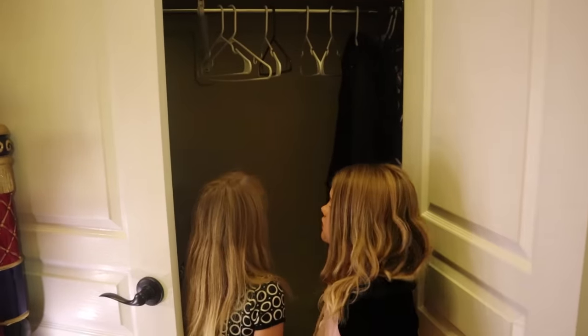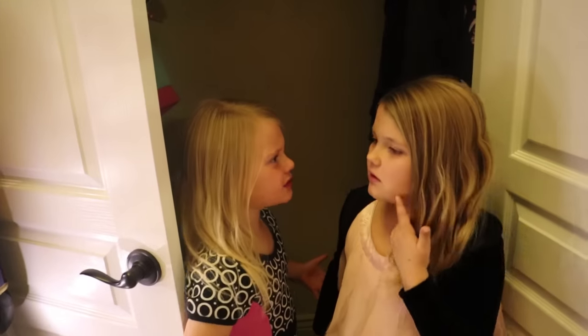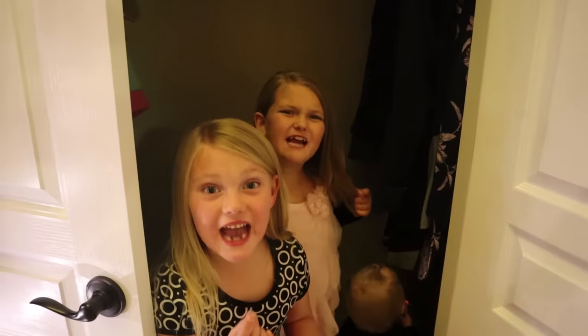Huh? Our jackets are all gone. This is where they're always at. Are we not going to be able to go caroling? Mom! Dad! What? Girl, why are you yelling? Our jackets are gone. We can't find them. They disappeared. Why do you guys need your jackets? Because we don't have jackets. It's snowy, guys. We don't have jackets. I'm sorry. We have enough for them.